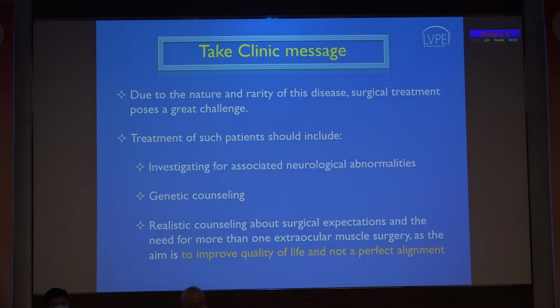Due to the rarity of this disease, surgical treatment can pose a great challenge. It's not that two cases are similar. Each case is different. Investigating for associated abnormalities is important. If possible, one must do genetic counseling, because this is important. The goal is only to improve the quality of life, not a perfect alignment in these cases.